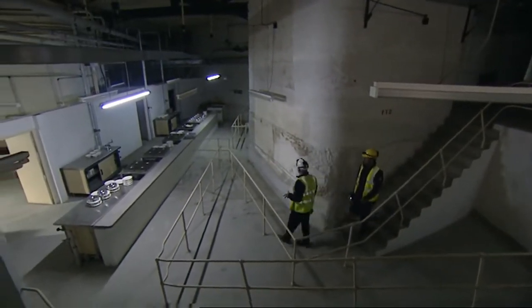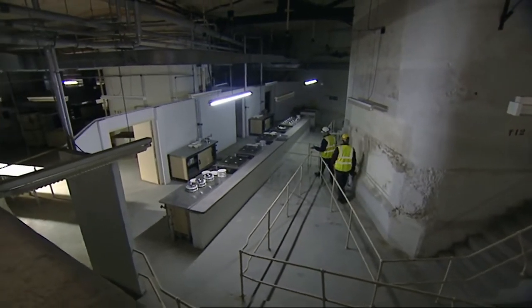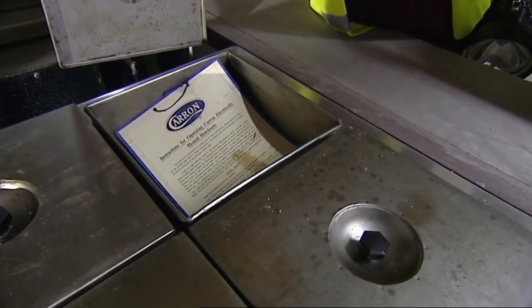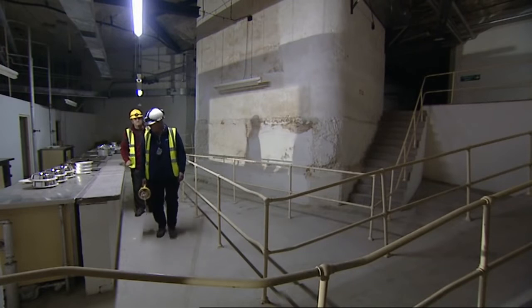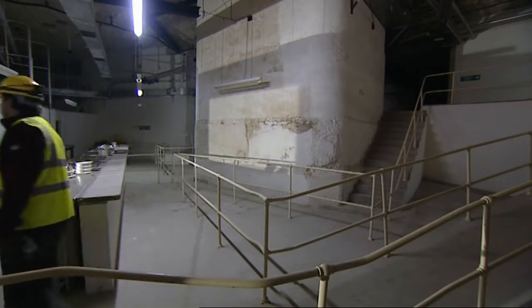So there were set meal times for individual departments. Now it seems incredible that all this stuff here just seems totally unused. Never any food served, never any food cooked. And of course the working area at the back is the kitchens, fridges and preparation areas.